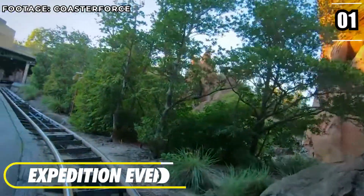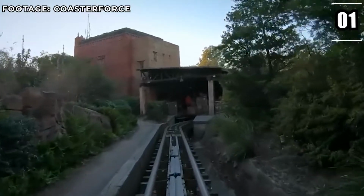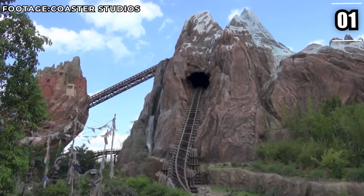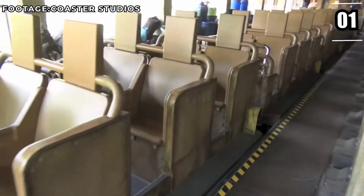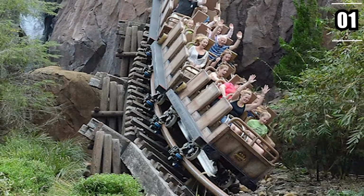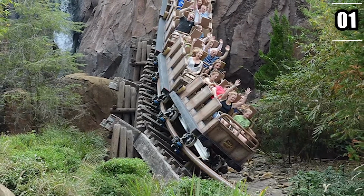Number 1, Expedition Everest. Expedition Everest, Legend of the Forbidden Mountain, is a steel roller coaster constructed by Vekoma that can be found in Disney's Animal Kingdom in Lake Buena Vista, Florida. The Yeti guarding the Forbidden Mountain near Mount Everest is the premise of the roller coaster. This is the single roller coaster at Disney's Animal Kingdom and the biggest at any Disney amusement park.